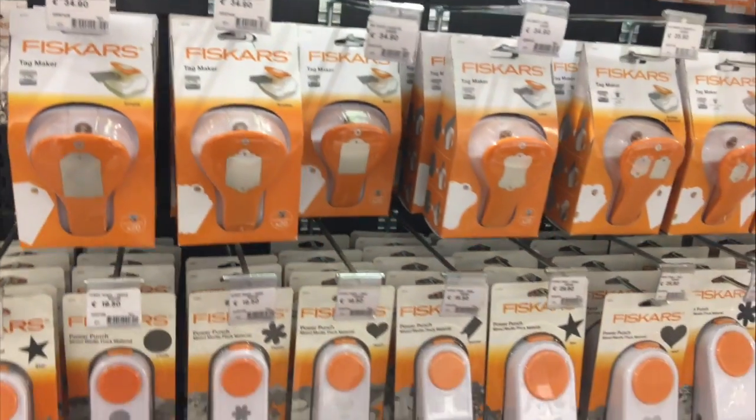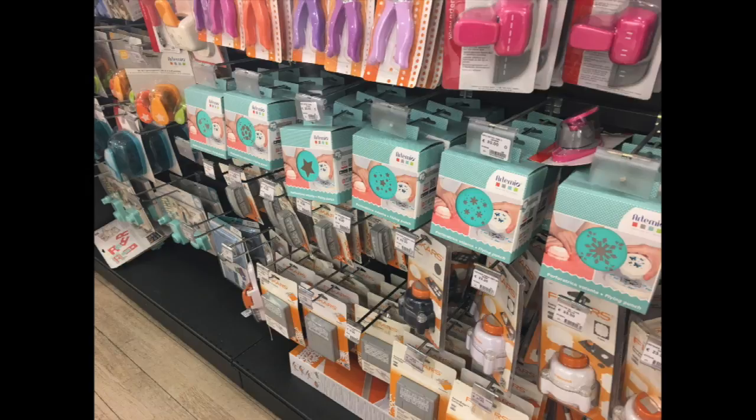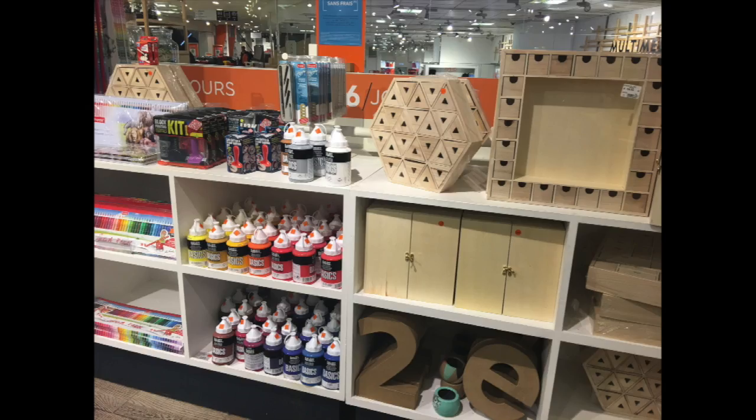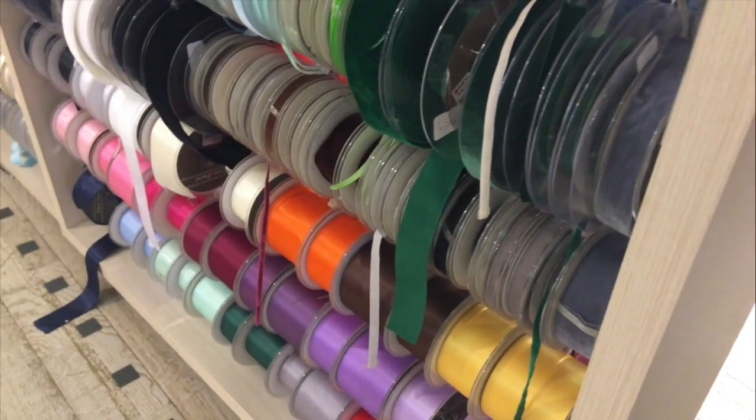They just had a really nice selection of handheld punches and cutting tools and things of that nature. So there were also some new brands to me. One is this Artemio line. I am unfamiliar with that. But remember I told you about decoupage? Lots and lots of things that people can paint or finish or decoupage themselves. I had to take a picture of all the little tags because I thought that was super cute.